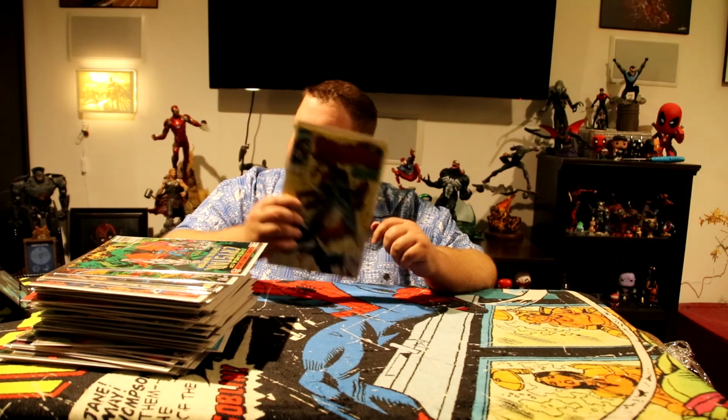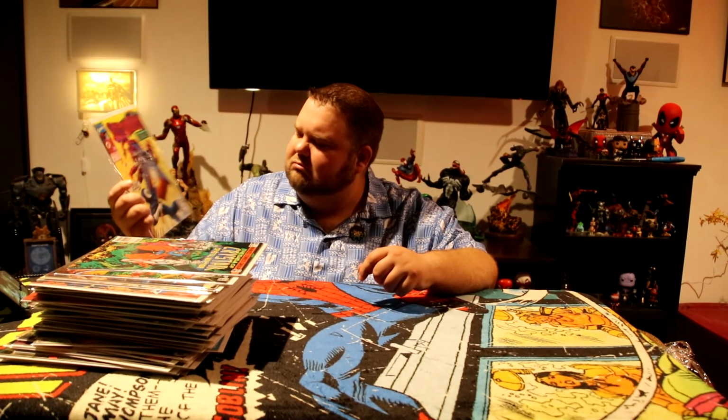And last but not least, we got Sleepwalker number 2. And this one here is the first appearance of a guy named 8-Ball. Basically this guy right here. Villain that has nothing to do with anything. So yeah, I thought, $2.